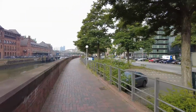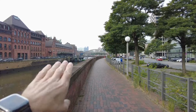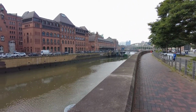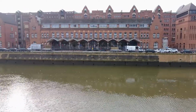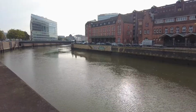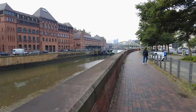Let's see if I can do this. I think that worked. There we go. That's it right there. Can you see that? You can see the building, how it looks like a wave, and it's kind of interesting. But it's these red brick districts here, which are pretty amazing as well. Nord event over there. The water looks pretty skanky, but I think that's life. Anyway, we're walking down that way, so let's get to that building.